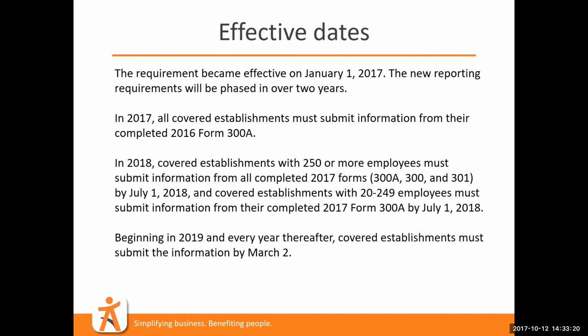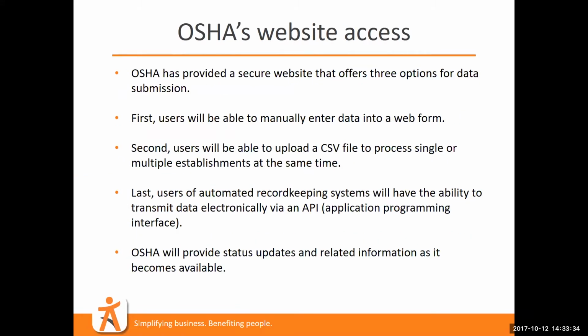And I know that this is something new. OSHA, we're all learning this for the first time, and as we go forward, they're going to find things that they're going to try to tweak a little bit within the next couple of years, so we need to stay in tune with the updates that are on their website. The next slide, OSHA's website access. OSHA's provided a secure website, finally, that offers these options for data submission. It took them a while to do it.